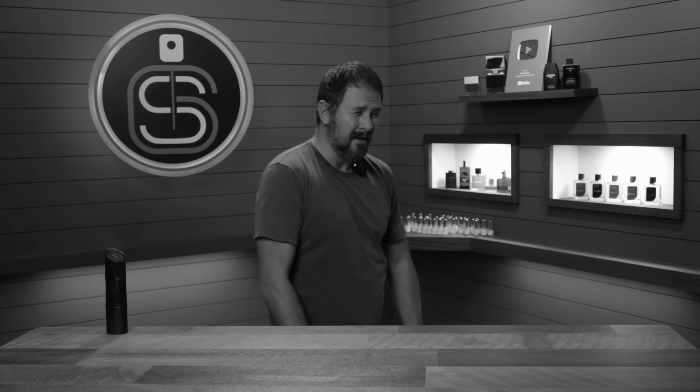Also marked it up with fingerprints all over it. That's not one of the official fragrances. I just wanted to shill for myself. Yeah. I do love it though.